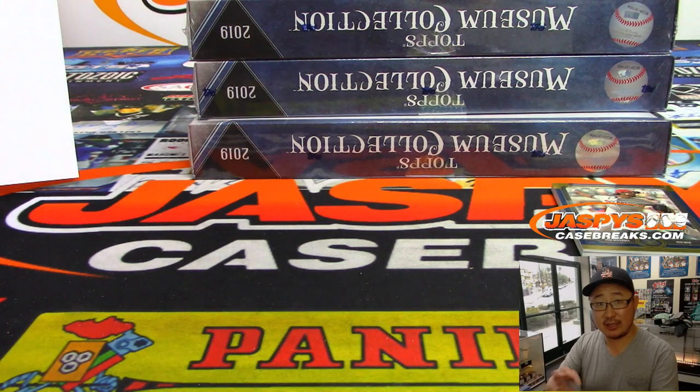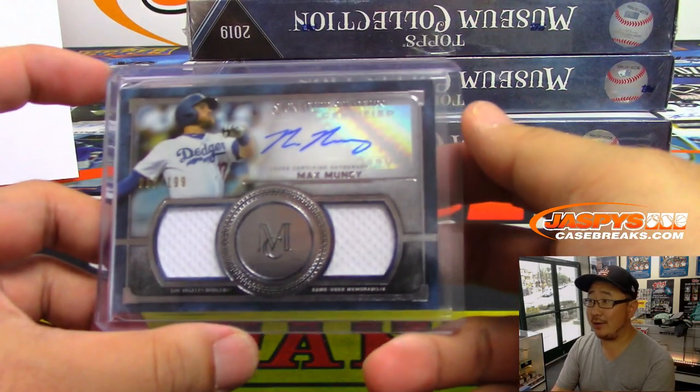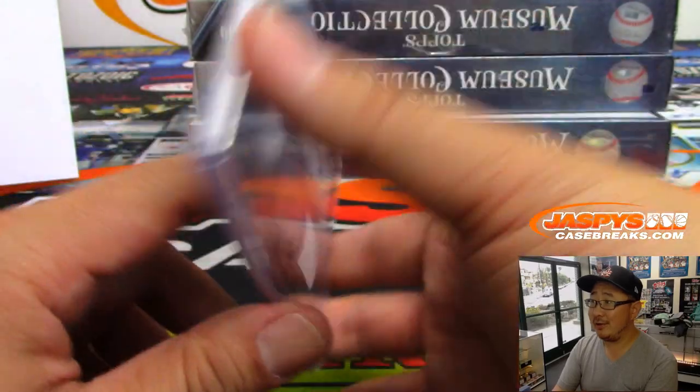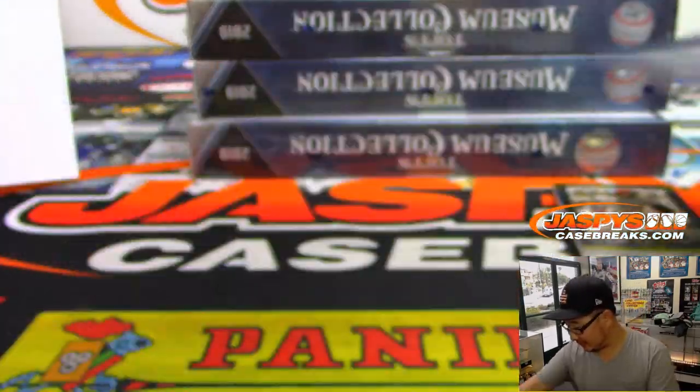Max Muncy, I think, is squaring off against Madison Bumgarner again. Remember how he hit a home run into the San Francisco Bay? And then told Bumgarner to go get it out of the ocean if he doesn't like him walking out of the box. I remember that.